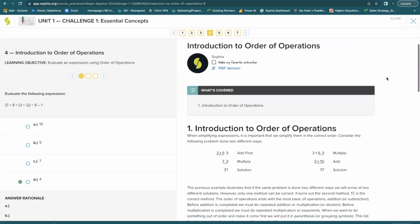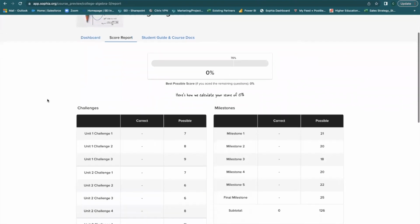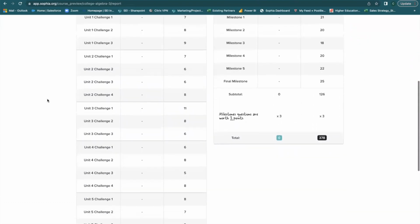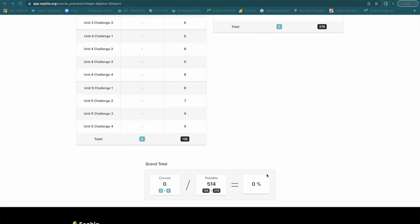At any point, you can keep up with your course in the Score Report tab. Although overall progress will be up here on the top of the course dashboard, the Score Report breaks everything down for you. Columns show your correct responses against the total possible for each assignment. That's challenges, milestones, and your final assessment. At the bottom of the Score Report is your grand total. If you ever have any questions about how your grade is being calculated, don't hesitate to reach out to a Sophia coach at any time.